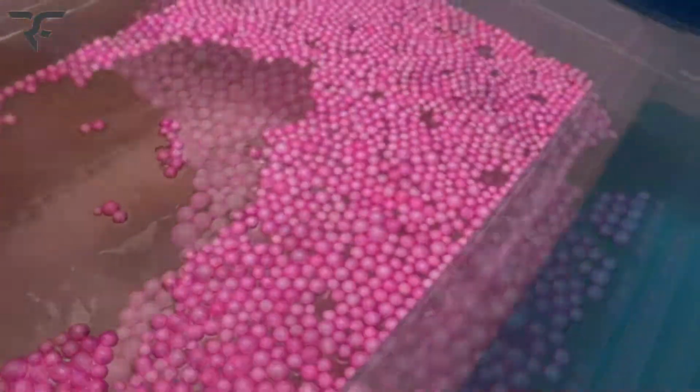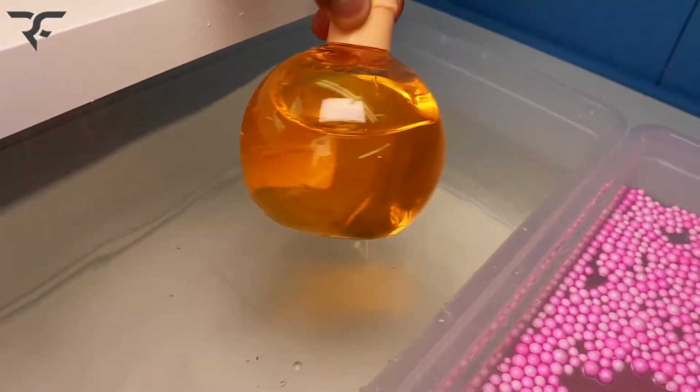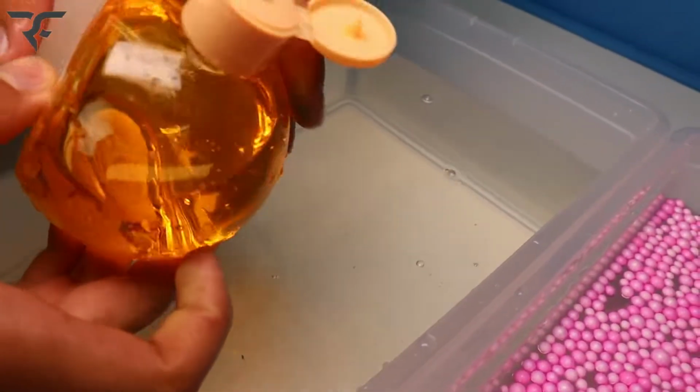The cat is on the left and the dog is on the right. The A is on the left and the Z is on the right. The square is on the left and the circle's on the right. This is my left and this is my right.